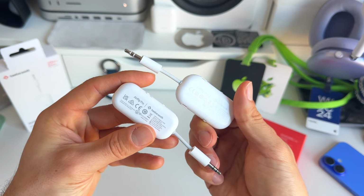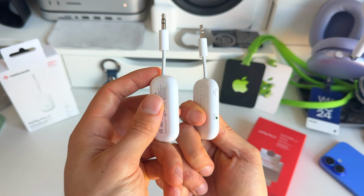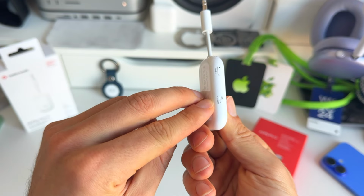Also, it's important to know that AirFly Pro 2 is slightly bigger than AirFly Pro 1. I think this has mostly to do with the fact that there are more buttons now on the outside. Also, I'd like to mention that the on and off switch is actually really useful because it can save you a lot of battery life. You can just immediately turn off AirFly Pro 2 if you're not using it anymore, thus saving you battery life.